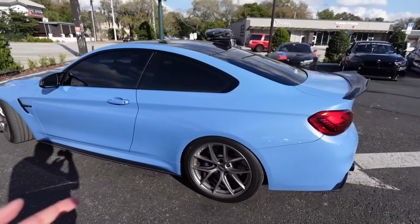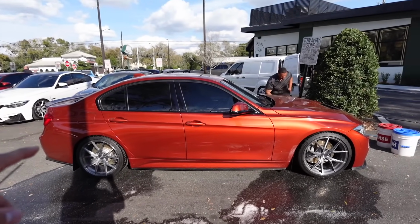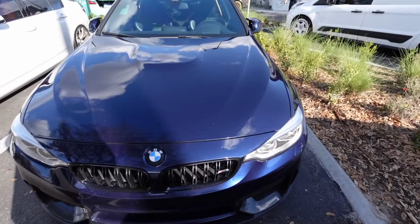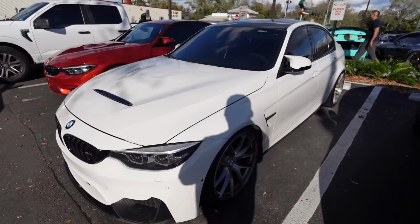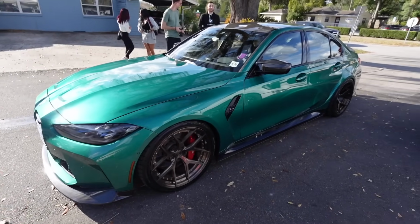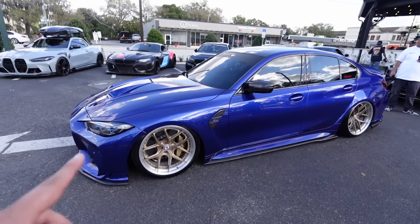Beautiful F82 M4, Yas Marina Blue. You can see they got the mobile detailers out here getting the whips clean. That's a nice color on the F30, Sakhir orange. And then you come over here, you got an M4, like a nice blue color, individual. F80 M3, that is hard, bro, with the red interior. Another F80 M3 Sakhir orange. That's nice. Then we got the G80 M3 Isle of Man green. Nice wheels too. Super clean. This is a clean G80 right here.